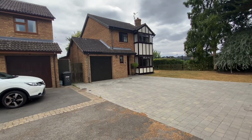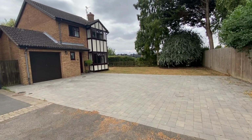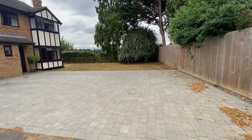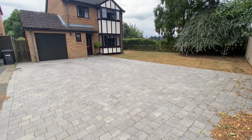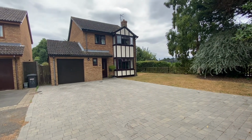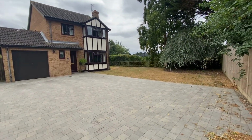Welcome to Derby Drive, where this detached family home sits on a superb corner position at the end of this quiet cul-de-sac, offering four bedrooms, three reception rooms, and an abundance of parking on the brand new driveway.